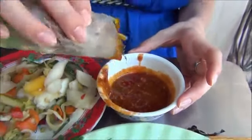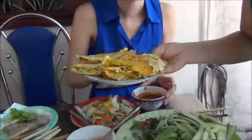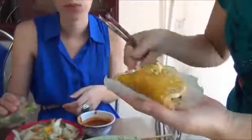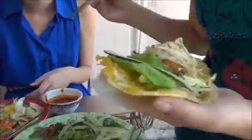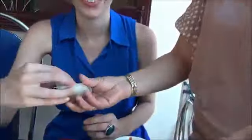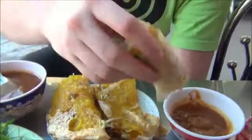Oh, there comes more food. Voila. Oh, wow. Here's the country pancakes. Thank you. Yum. Okay, food monster. So this delectable roll, this time instead of the spring roll, it has the country pancake inside of it. So we're gonna give a try to that one.